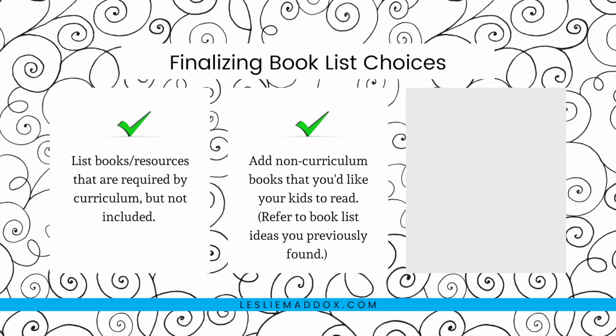If you're using the book list worksheet from the starter kit, don't fill in the date needed column. Wait until you do lesson planning to fill in that column. Next, add non-curriculum books that you'd like your kids to read.